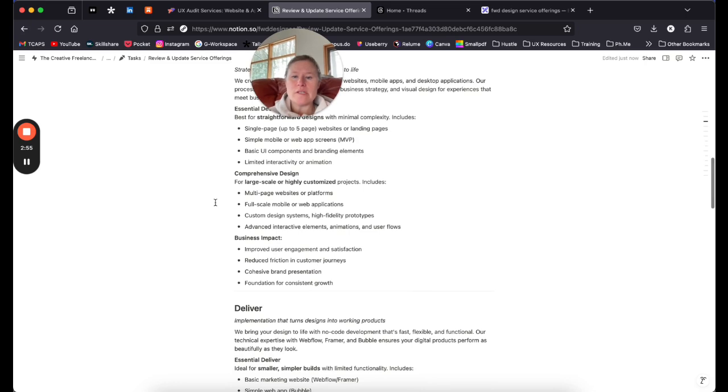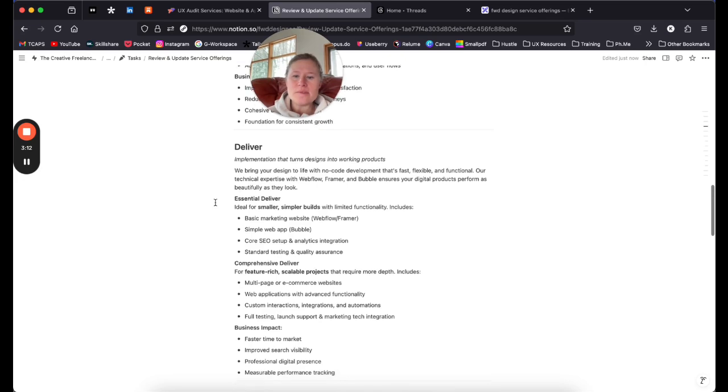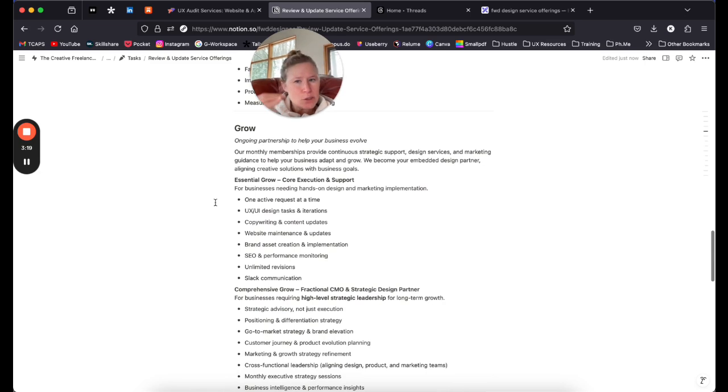And then the comprehensive design would be for more enterprise work, like maybe you have an e-commerce site, a little more complexity where you have different integrations to other services or anything like that. So that would be the comprehensive design. And then same thing with the deliver. It's based off of the complexity of the project. And then grow. I have more of the 2 tiers within the grow.